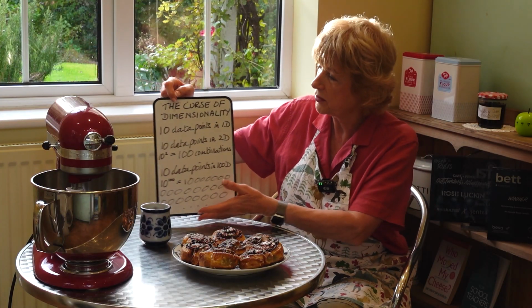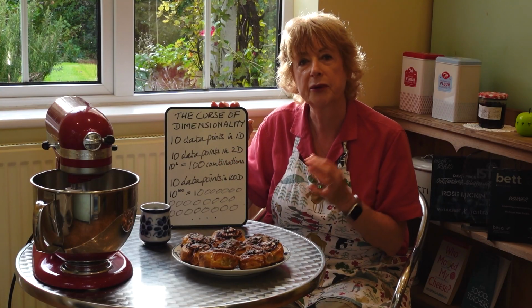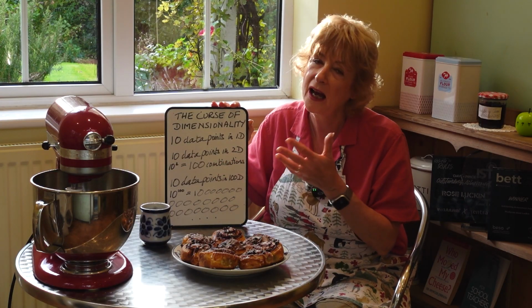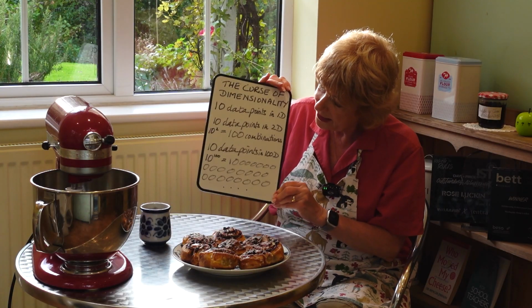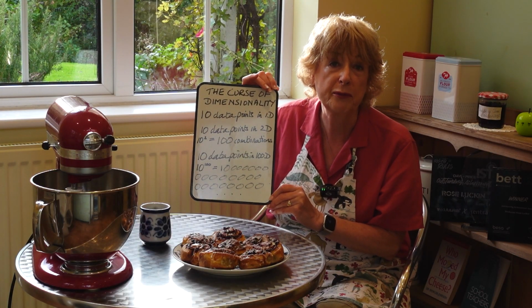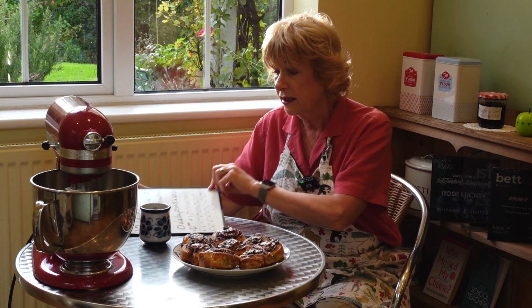If you just think about this, we often call it the curse of dimensionality. If we have 10 data points in one dimension, that's relatively simple and easy to understand. 10 data points in 2 dimensions, 100 data points. Again, we can understand it. But if you get to 10 data points to the power of 100 in 100 dimensions, well, the answer's got more noughts than I can fit on my board, and in actual fact, it's more atoms than exist in the universe. So adding layers adds enormous amounts of complexity to our computing.